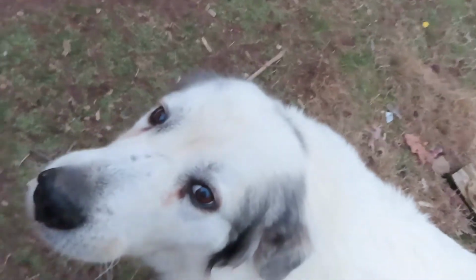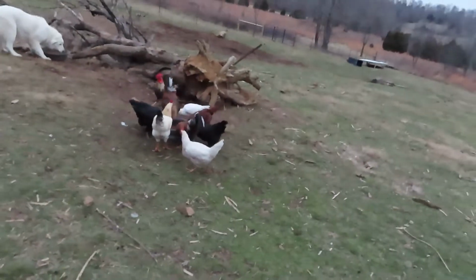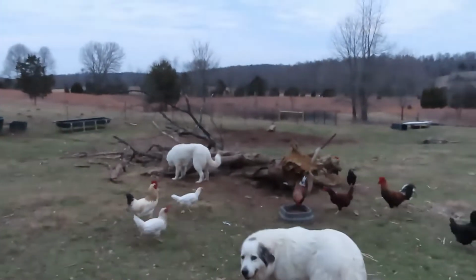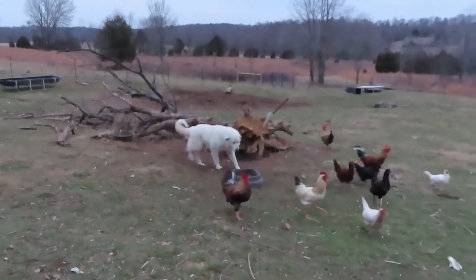And this one's back wanting more petting. You better get, look at all them chickens getting in your food. You better get over there. Look, Faith run them off. Good girl, Faith. Get these animals all mixed up sometime.